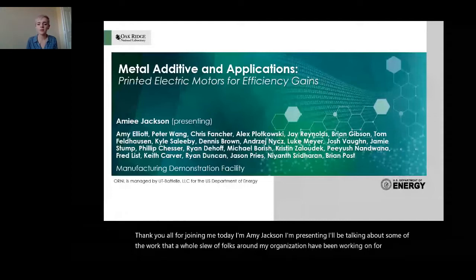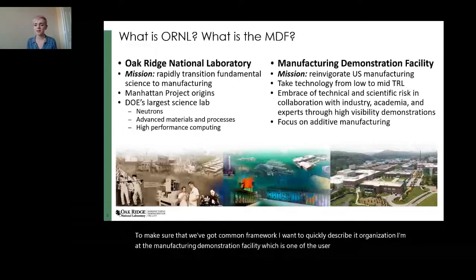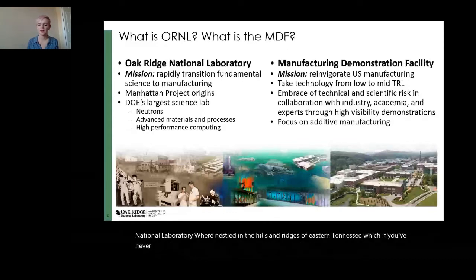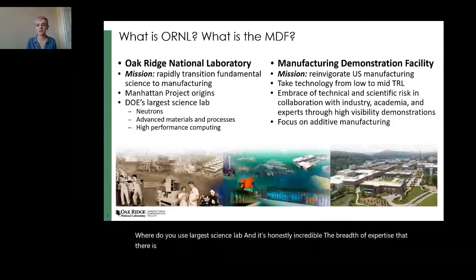To make sure that we've got a common framework, I want to quickly describe my organization. I'm at the Manufacturing Demonstration Facility, which is one of the user facilities at Oak Ridge National Laboratory. We're nestled in the hills and ridges of eastern Tennessee, which, if you've never been, is a gorgeous place to be. Now, ORNL's mission, since its beginnings with the Manhattan Project, has been to rapidly transition fundamental science to manufacturing. We're DOE's largest science lab, and it's honestly incredible the breadth of expertise across the lab, including in some core areas like neutrons, high-performance computing, and advanced materials and processes.